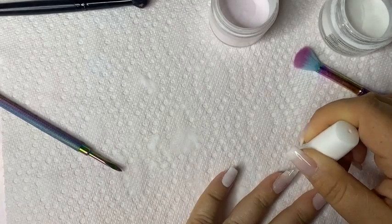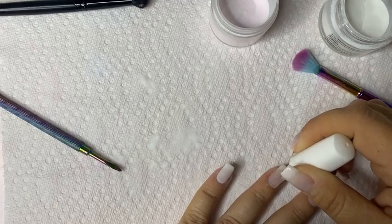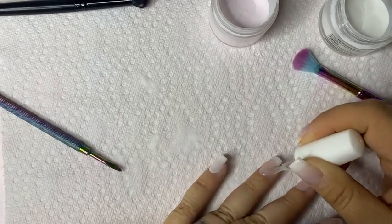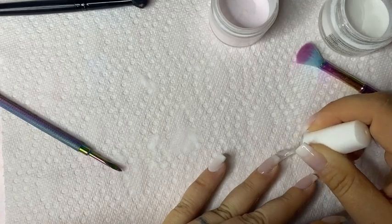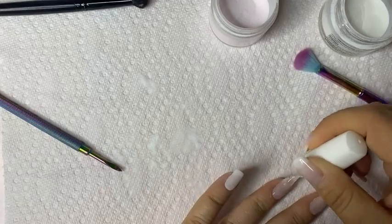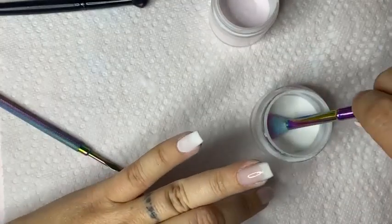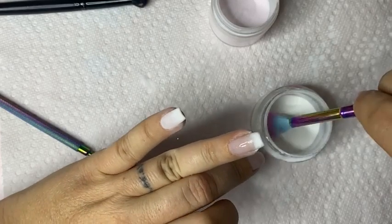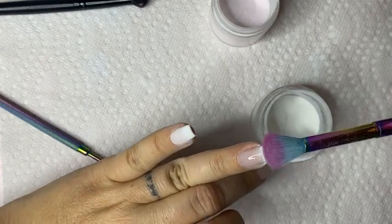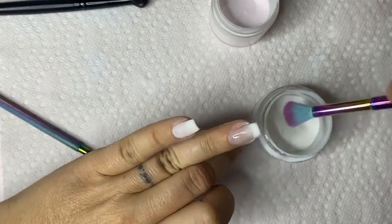Alright, so again, our third and final layer on all these fingers. Going in with the white the first time, or this time, sorry, like the first time. We're just gonna hold the finger down, slant it backwards, I mean, so it kind of waterfalls itself.